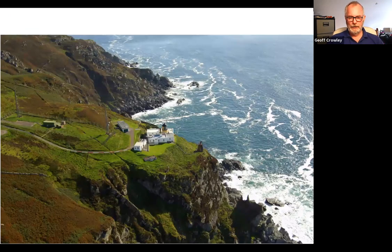Here's a picture looking at the Mull of Kintyre lighthouse from above as opposed to from the water, so this is not the view you'd normally get. But you can see that even on a nice sunny calm day, there's a certain amount of turbulence and spume and bubbles and stuff sitting on the surface of the water. So you can tell that this is an area where there's a certain amount of turbulence and flow.